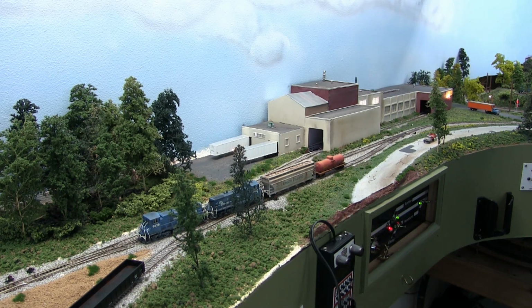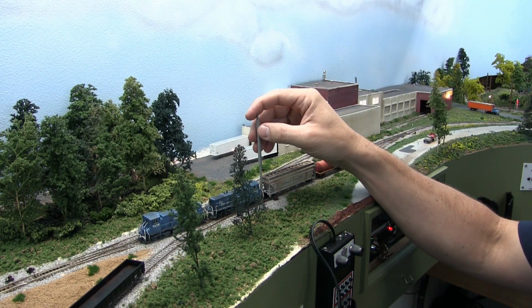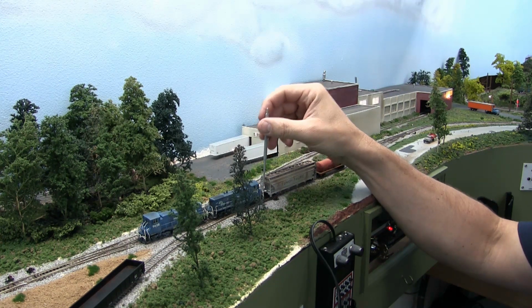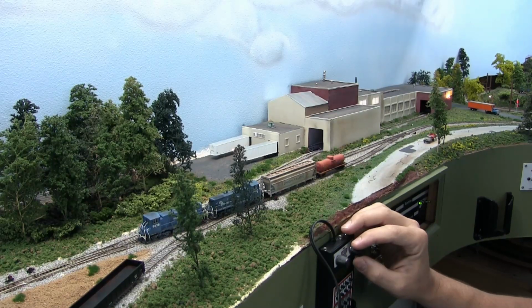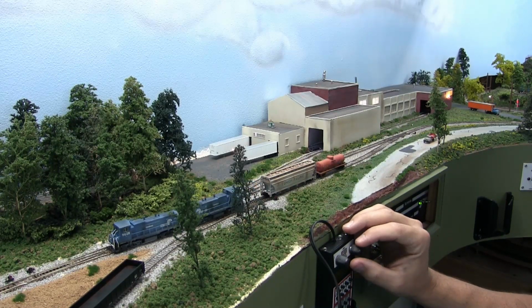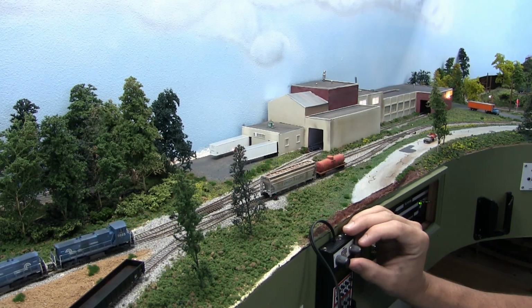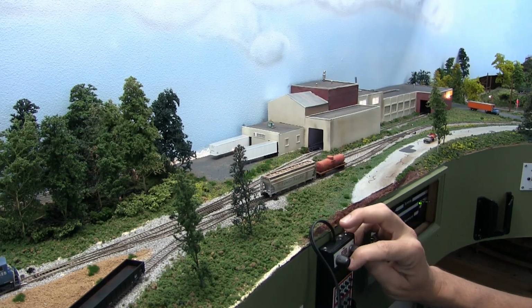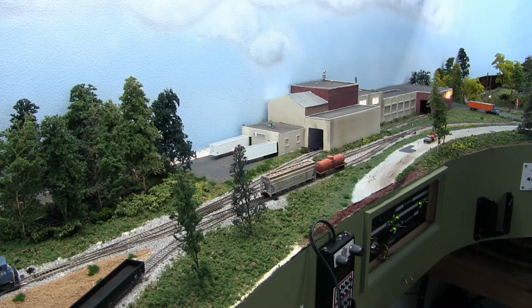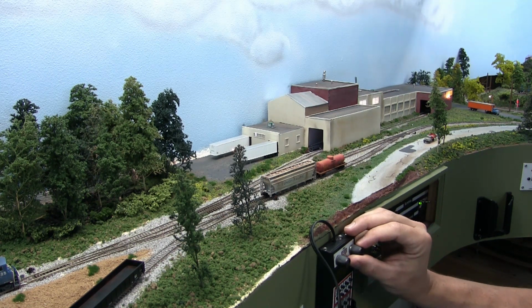All right, we're going to set a handbrake on the tank car. And we're going to pull back and uncouple. All right, brakeman's going to close the turnout for the runaround. Conductor's going to ride with the locomotive, and we're going to run around the train.